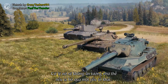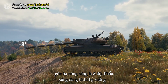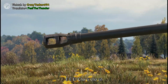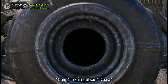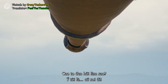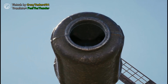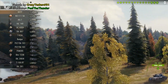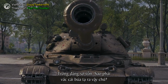Perhaps it would sound less fearsome had it not been for one factor. The gun depression is -8 degrees. The gun barrel is moving down. Whoa, whoa, whoa! Wait a minute! It always had such a huge gun? No kidding. So it was there all the time. It's simply colossal. I mean, just look at it. It's longer than other tanks, even in the team panels. It looks really intimidating. Why such a sledgehammer?